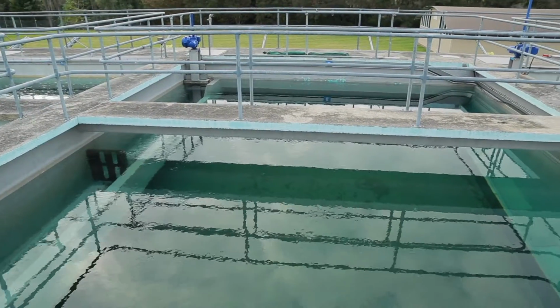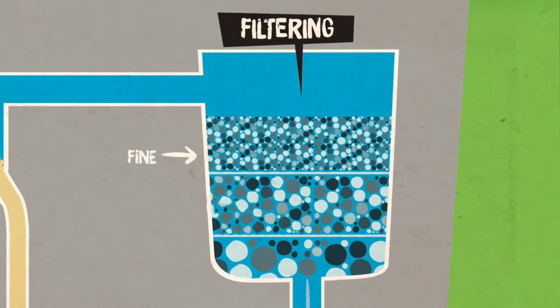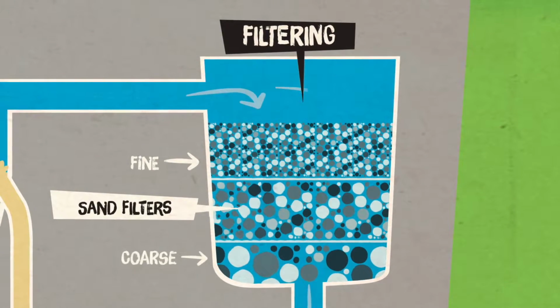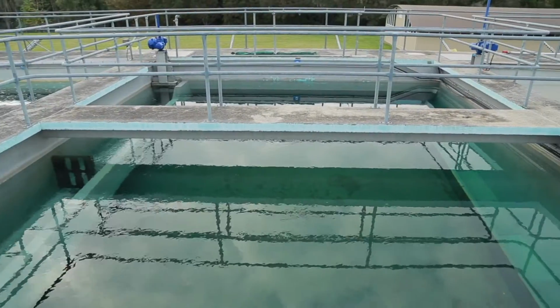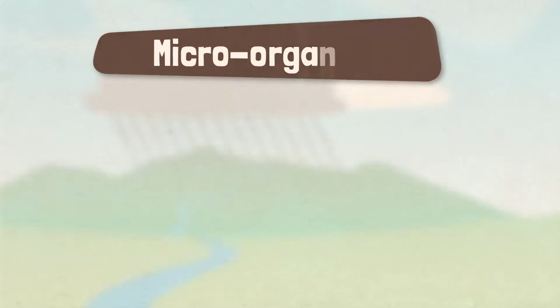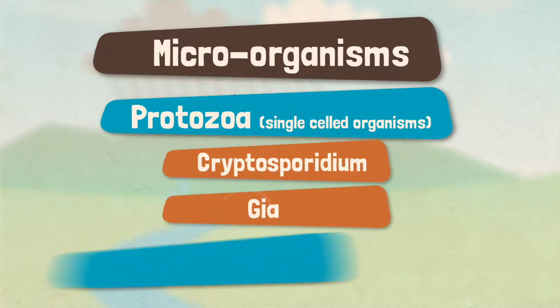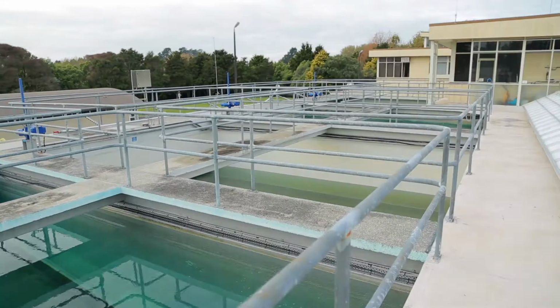These are the gravity-fed sand filters, which means the water comes in the top of the pool and slowly passes through the sand filters at the bottom. The sand filters get cleaned every 70 to 100 hours. It's cleaned by blasting air through the sand filters, followed by clean water to wash out the dirt. The sand filters take out any flock that's left and also get the larger microorganisms found in the river water. The main organisms are Crypto and Giardia. Both these microorganisms can make you sick, so it's best to get rid of these.